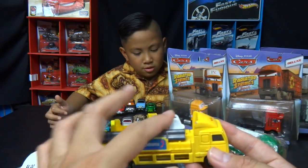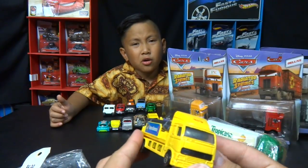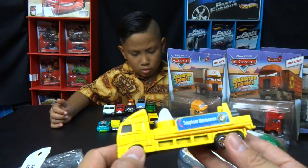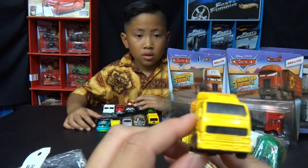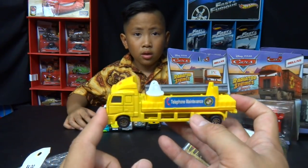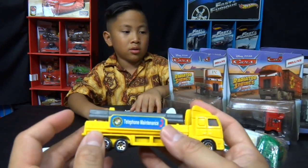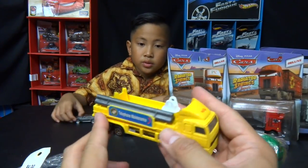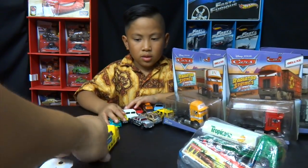So here's the telephone company. I guess there was something on that was supposed to go here and go up. It's a ladder, maybe? Yeah, you think? So, this has rusty axles, but got this nice hauler. Maybe we'll do some customization on some of these and turn it into like a real life one. And this is telephone maintenance, City of Hot Wheels. So that's a telephone company hauler.